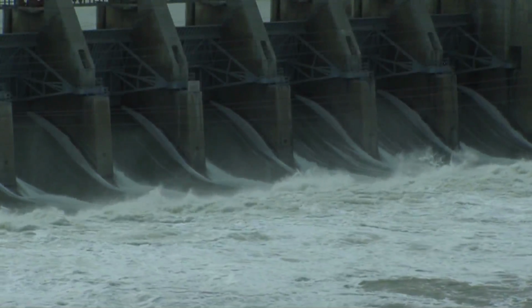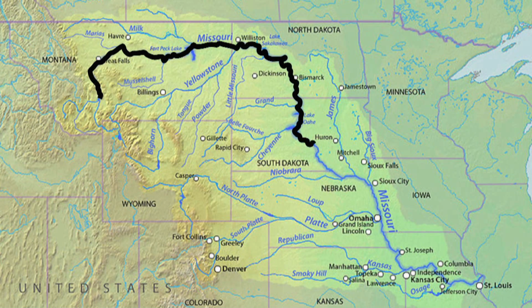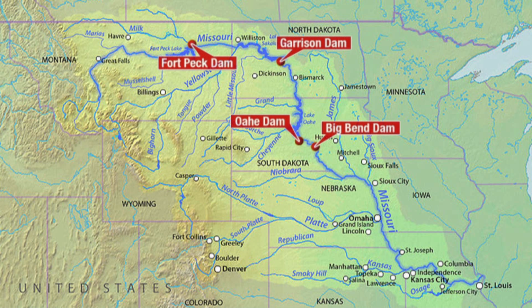Let's begin with a quick little history lesson about the great dams that control water flow through a few of our key states. Our nation's longest river, the Missouri, contains 6 main dams in the upper Missouri River Basin. They include Fort Peck in northeast Montana, Garrison Dam in central North Dakota, Oahe near Pierre, South Dakota, Big Bend in central South Dakota, Fort Randall Dam, and Gavins Point Dam, located on the Nebraska-South Dakota border.